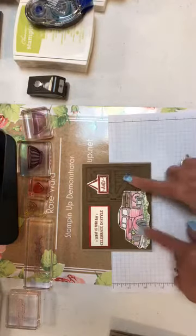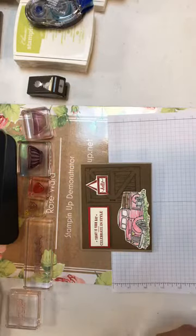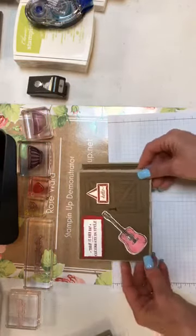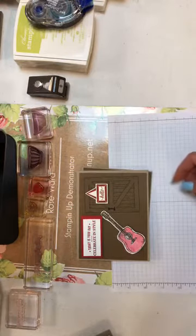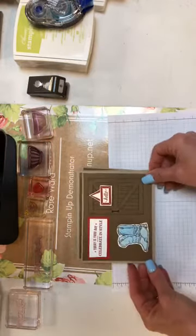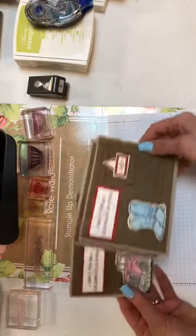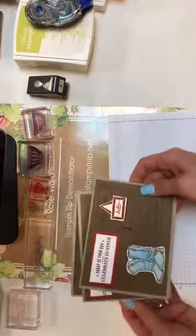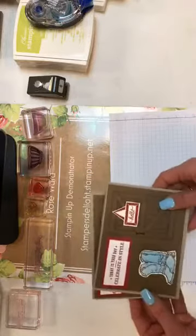And you can see the Barn Door goes great with the Country Living. And, of course, the guitar. Have to do a guitar for the musician in my life. And then the cowboy boots. So again, we had 3 styles, 3 cards they could pick from. They could do as many of these cards as they wanted. They just pick a bin, go to the table, and either work together or by themselves.